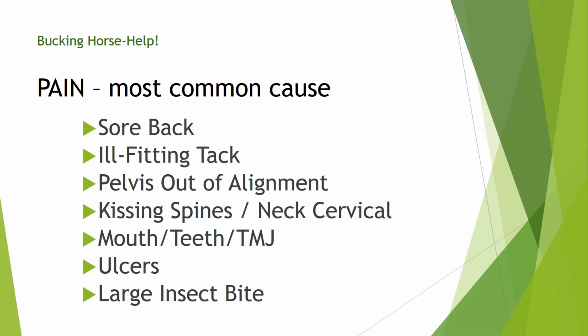Now, the most common cause is going to be something going on in the back of the horse. Obviously, ill-fitting tack that's pinching somewhere could be a problem. Pelvis out of alignment. I've personally experienced that issue myself, so that's why I included it. Kissing spines and maybe something in the cervical. We've got mouth, teeth, TMJ, ulcers, and a large insect bite potentially, which has also happened to me. So I listed that as well.